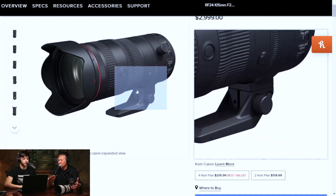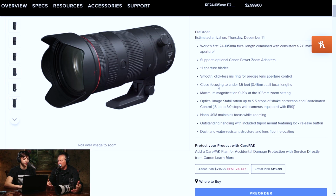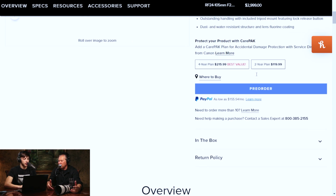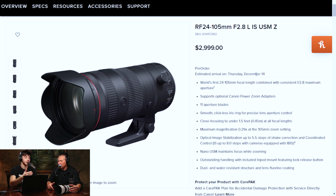The foot will affect your stills or images. But again, this is a video-centric lens, so it makes sense that you put it on a tripod and give it the power zoom, and it doesn't really matter that it's big or heavy because it's on a tripod anyway. So that's that. They also came out with a few other lenses, like super telephoto lenses, but those don't matter to us, so we're not going to really be covering those.